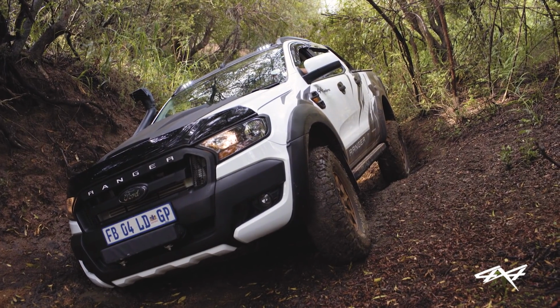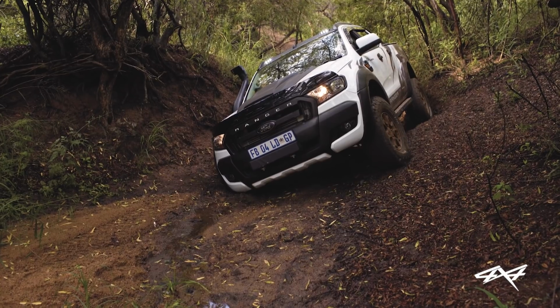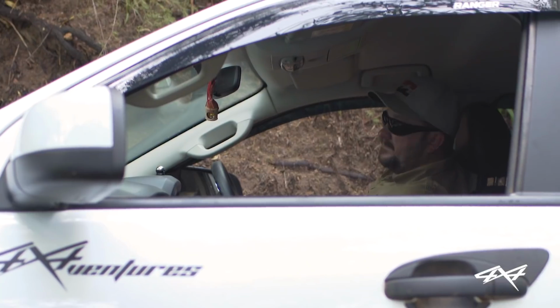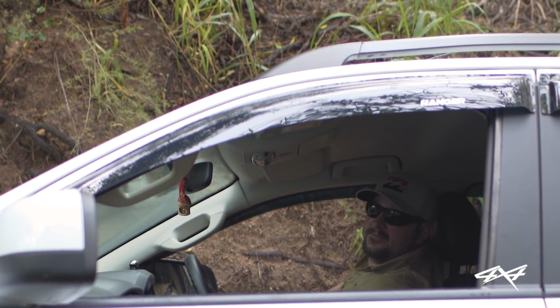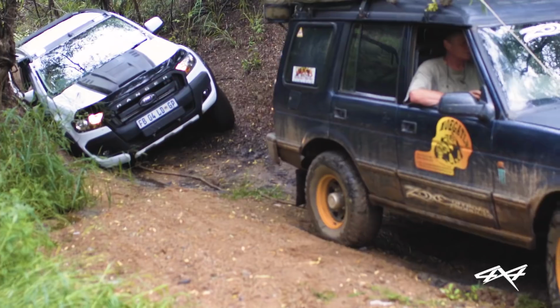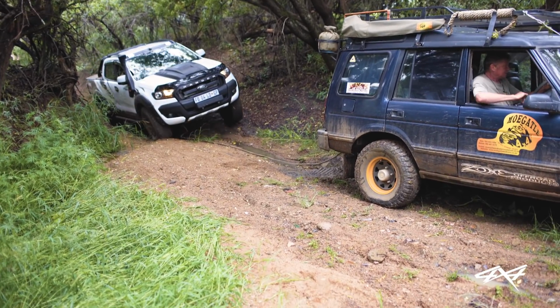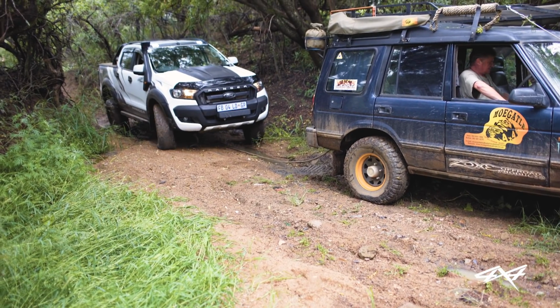4x4 Ventures, we like to keep things exciting and entertaining. As you can see, we've just done a serious axle twister. The vehicle got bogged down only from a shift in weight, and with the ground being so damp, moist, and it being a clay surface, it's inevitable that the weight is going to shift, and you have no control of it. No matter what line you choose, you will end up in trouble.